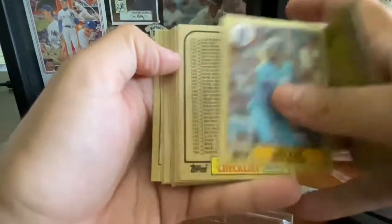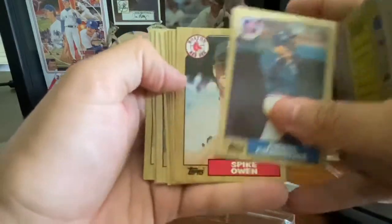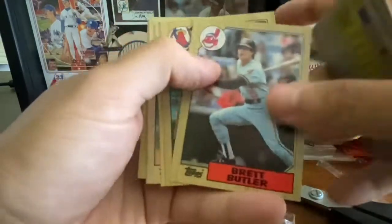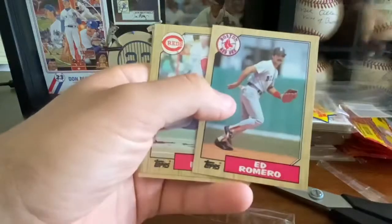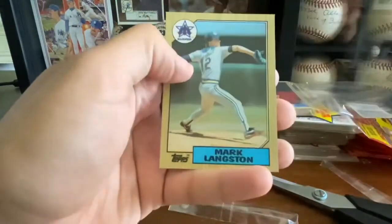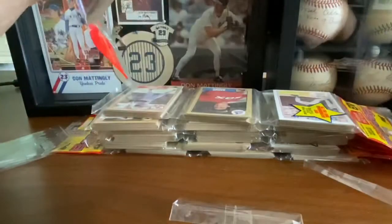Another Willie Hernandez, another Willie Wilson. So you can see they've all kind of been collated. Vandenberg, Chambliss, we've seen these all in the last few minutes. So another Galarraga, Brett Butler, Wally Joyner, Steve Sax, Dave Parker, nice Dave Parker card, and Mark Langston, might be a rookie card. No, he's pitched for a few years at that point. Mark Langston with the Mariners, and then later with the Angels.